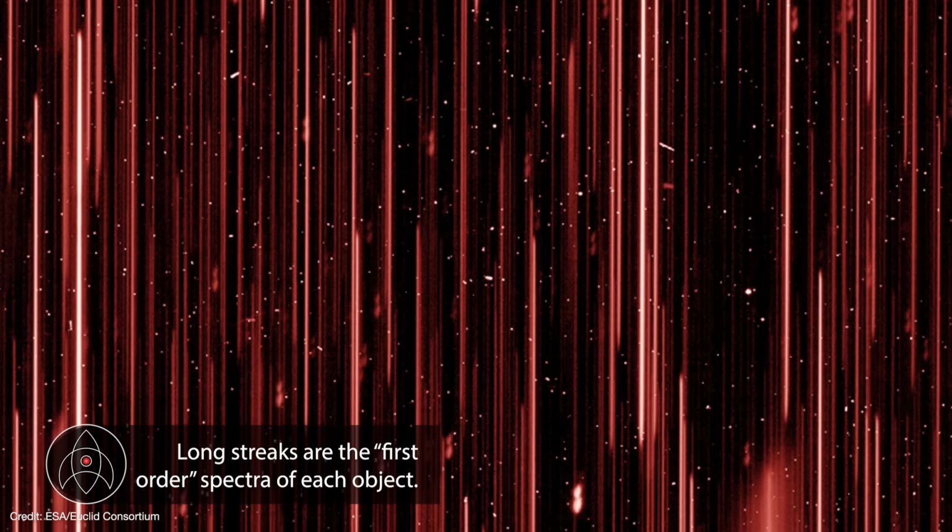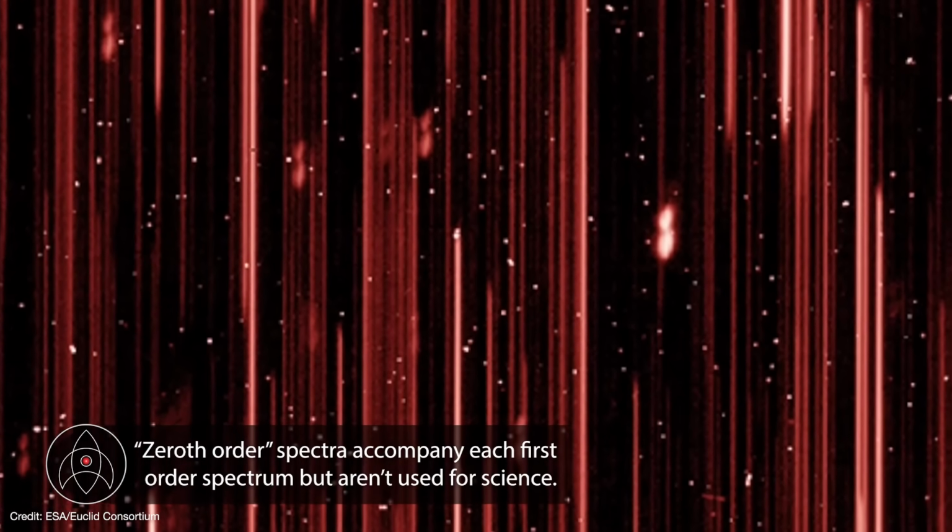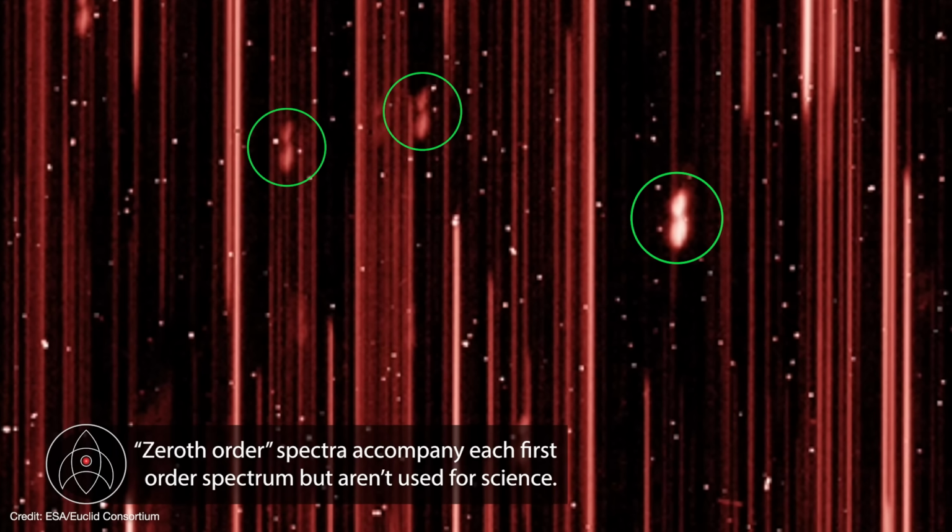In addition to imaging, NISP can also take spectra of everything in its field of view. So instead of images, you get these long streaks of light going from the shortest wavelengths at the top to the longest at the bottom. These are the first-order spectra of each object. However, each spectrum comes with its own snowman or peanut. These are the 0th order spectra, which in this case is just a less spread out spectrum of the same object. There's also a number of single faint points without any spectra that are probably head-on cosmic ray hits, or maybe they're caused by something in the pixels themselves. In any event, all of these artifacts will get removed as part of the data reduction pipeline.